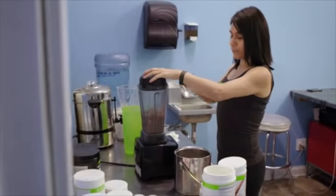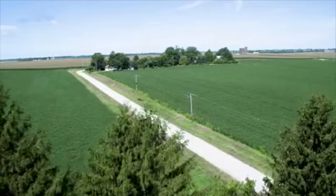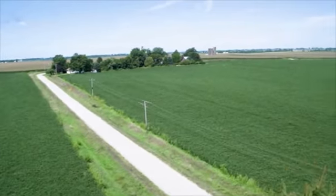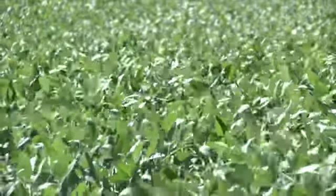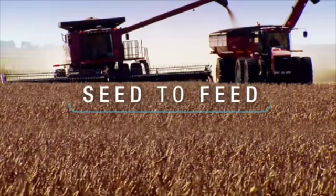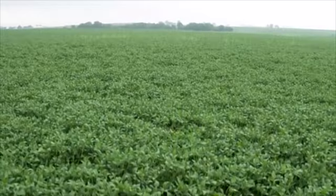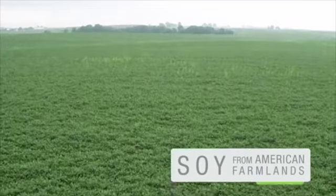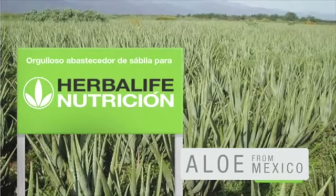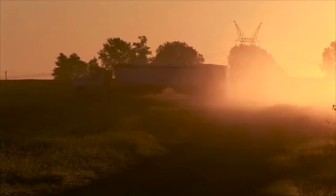To accomplish this, we match the brightest minds in nutrition science with the best ingredients from trusted farmers and world-class suppliers. Our 14-step seed to feed process ensures that our products meet or exceed a variety of industry standards in quality. It starts in the fields where our ingredients come from their natural sources. Soy from American farmlands, aloe from Mexico, and tea from China, and continues all the way to the customer.